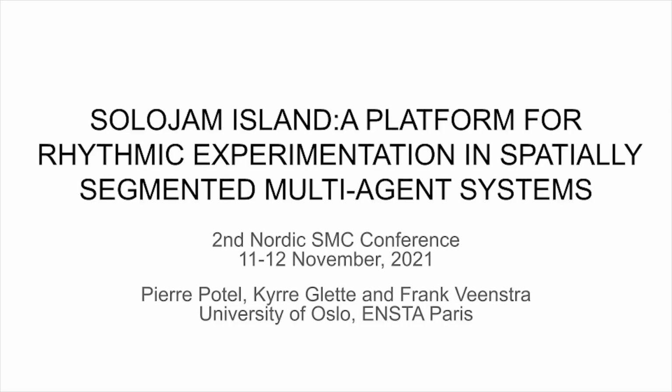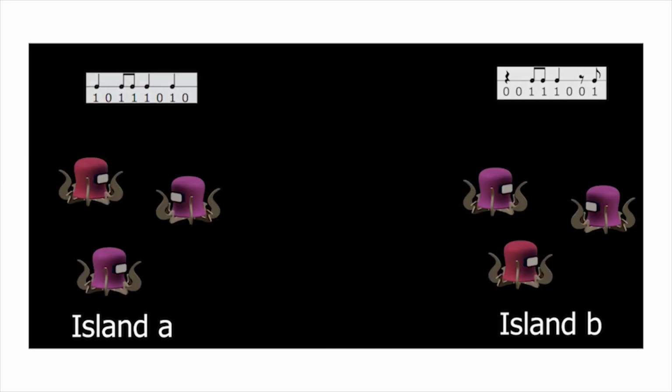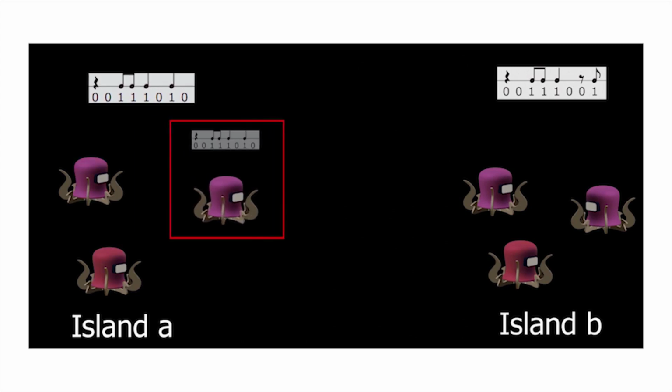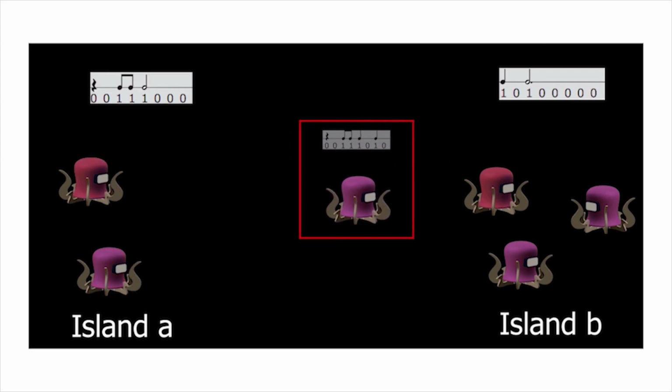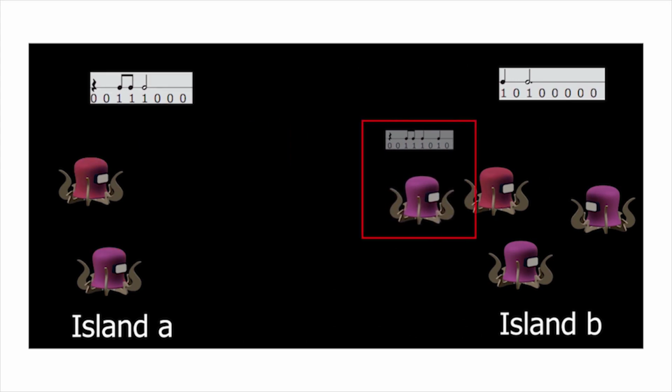Hi, I'm Pierre Potel and I present to you Solo Jam Island, a framework I designed along with Florent Winstra and Kirglet, which is used to study rhythm dynamics in multi-agent systems. The main goal of this framework is to study the role of migrating agents, i.e., musical agents navigating from one musical subgroup to the other, and the ways in which they influence the musical composition in those subgroups.